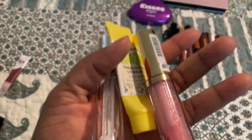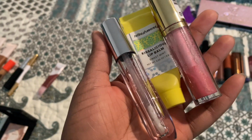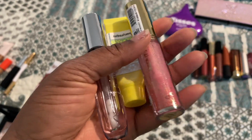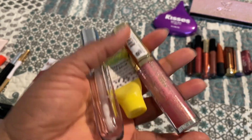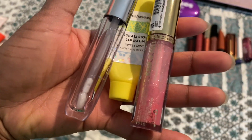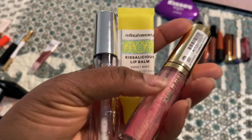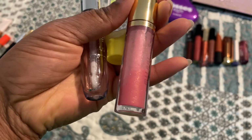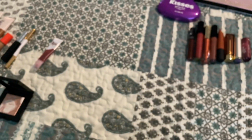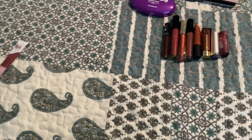I mostly used the 2 lipsticks that were in my 2 project panning projects that I'm working on. I have a lipstick and a bullet lipstick, and that's mainly what I wore. So I got my Essence Clear Gloss, my Refreshments Kissable Lip Balm, or my Milani Keep It Full Gloss in Luminoso. This is mainly what I was wearing. I ain't wearing none of that.